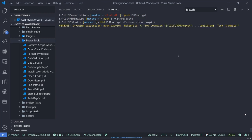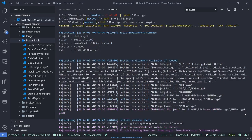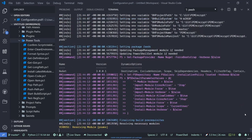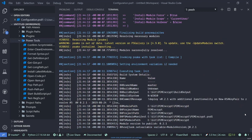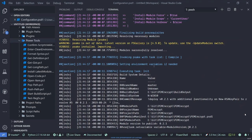Makes it really nice. You can walk through, if you use that verbose flag, see the command that it's actually running. Not really including a lot of the PSReadLine stuff. It'll run this in the child process for you. This should go pretty quick.